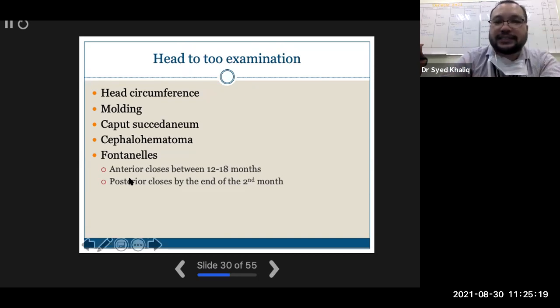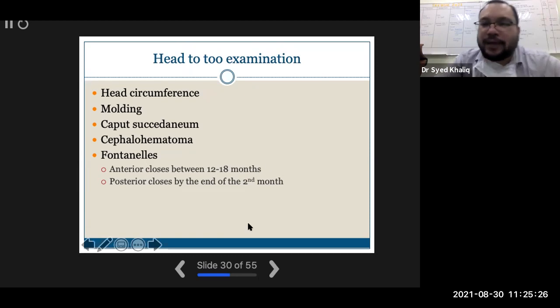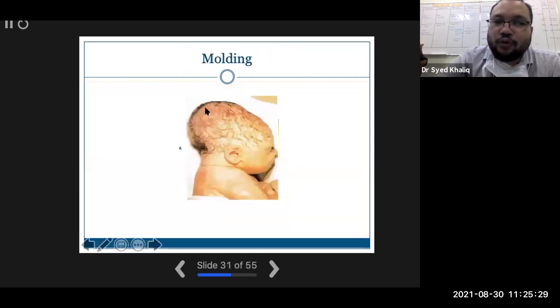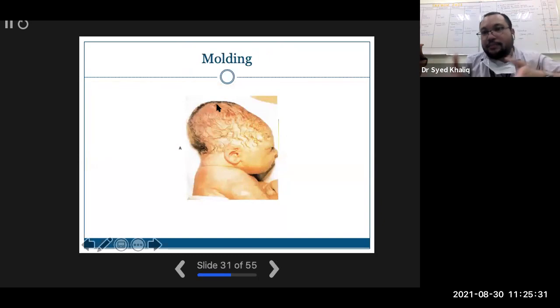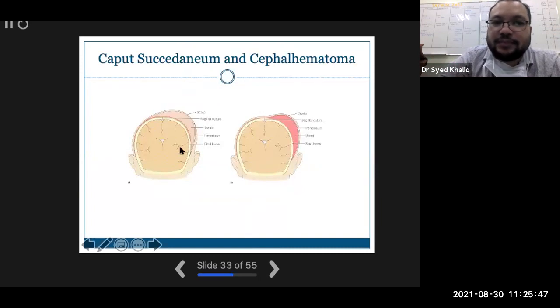We look at the fontanelles, anterior fontanelle and posterior fontanelles. Anterior fontanelle biasa dia close between 12 to 18 months, and posterior usually by second month pun dia dah close. So this is molding, maknanya kepala dia lama dekat bawah perineum of the mother tu, kepala dia terbentuk, so it's molding, M-O-U-L-D-I-N-G. Cephalhematoma, you see here there's bump there. Kepala dia macam tu, ada bump sikit tu, that's cephalhematoma. So what is cephalhematoma? Caput succedaneum is macam edema, basically there's fluid. Tapi in cephalhematoma there's bleeding.